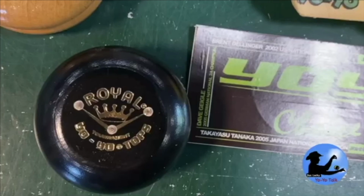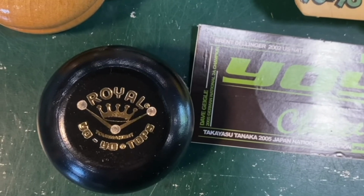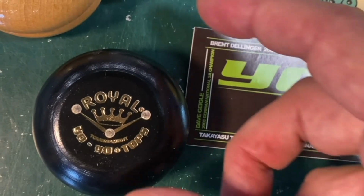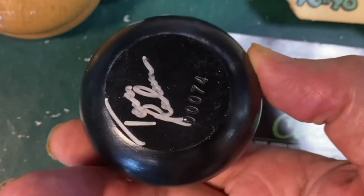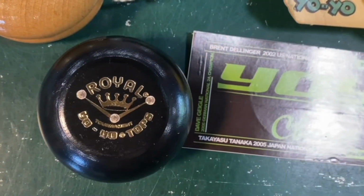This is a reproduction Royal yo-yo. It's the Royal Chevron with jewels. It was produced in 2000. They came in four colors, had a little lucite box they came in. It was made by Tom Radovan. That's Joe Radovan's son. Joe Radovan was the man behind the Royal yo-yo. And there is a number stamped on the back, and this one is signed by Tom Radovan. This yo-yo actually looks better than the original, but they sell in the $10 to $20 range usually when they're up on eBay.